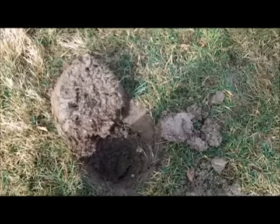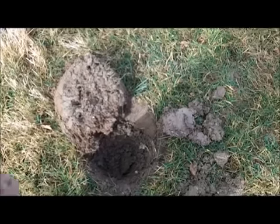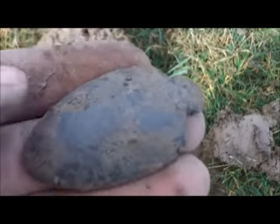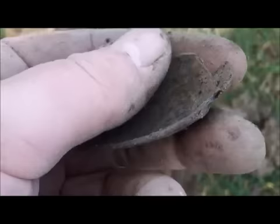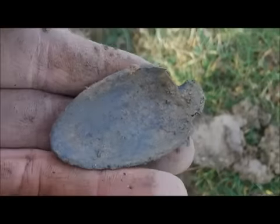Right there, well, it's quite dead these fields, I haven't found much. I've just got a bit of a pewter spoon. Brendan said he's just got a coin with nothing on it. So maybe there's hope. See you in a bit.